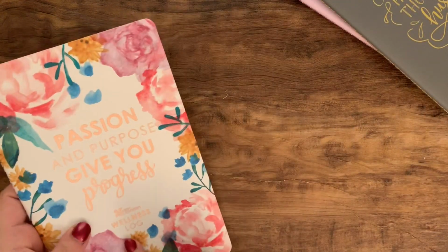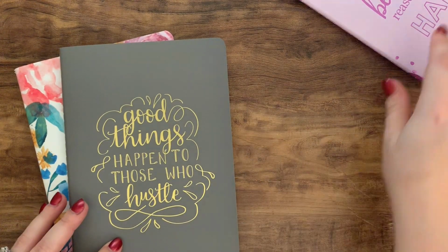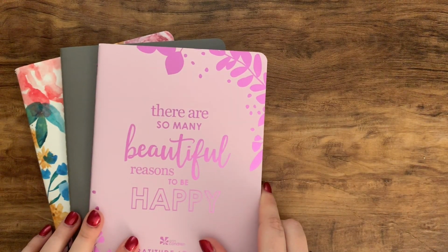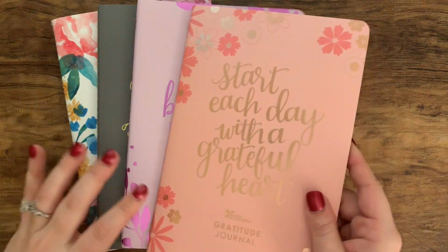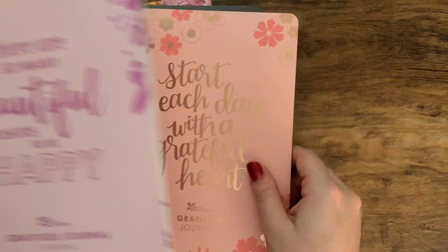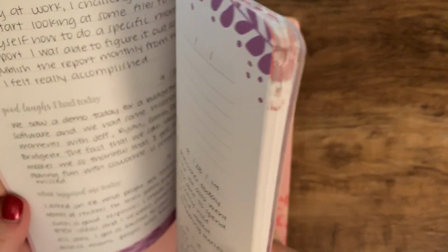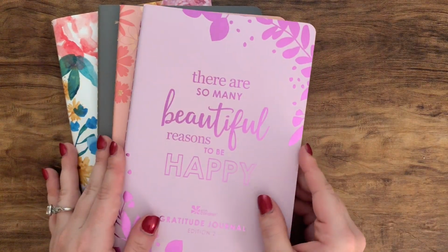And then I got the wellness planner, another journal, a lined journal, and I got the gratitude journal. And I did purchase the other gratitude journal as well. So I have both volumes of the gratitude journal. I've been using it actually for the past few weeks, and I really, really enjoy it. I think that these are like the perfect size prompts to really just sit down and actually get things written down that you're grateful for, but it doesn't take forever.